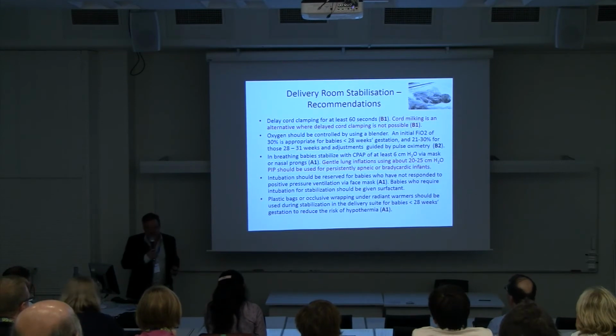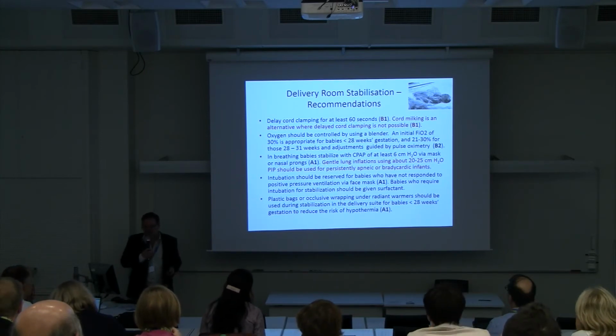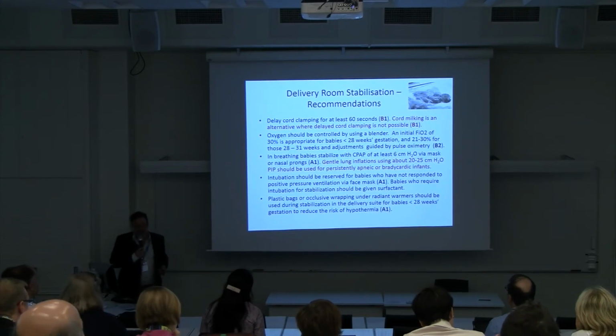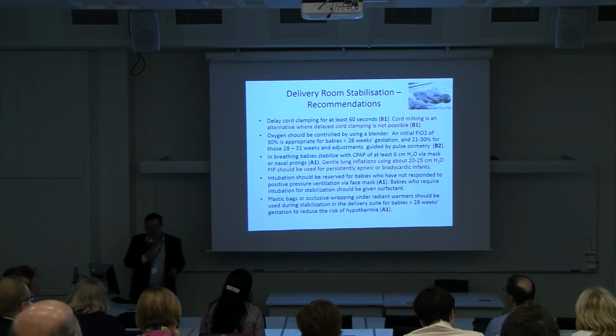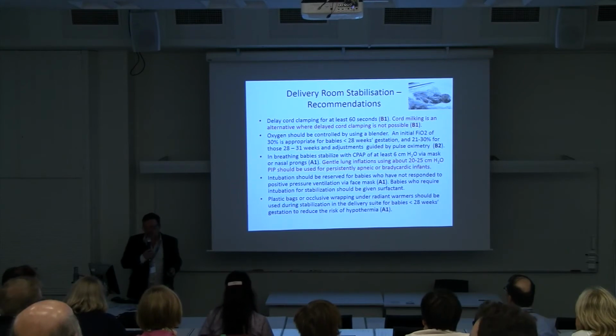If babies are spontaneously breathing, and most of them with RDS are because they're not asphyxiated when they're born, we should aim to use CPAP with a pressure of at least 6 centimeters of water via face mask or prongs. And if the baby's not breathing, then we should use gentle lung inflations with a controlled PIP of about 20 to 25 centimeters of water.